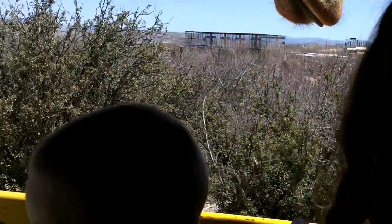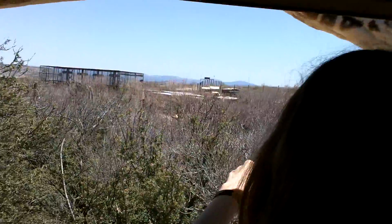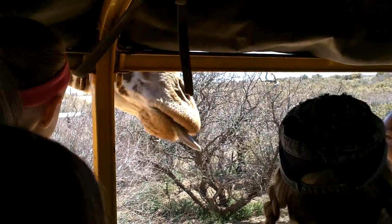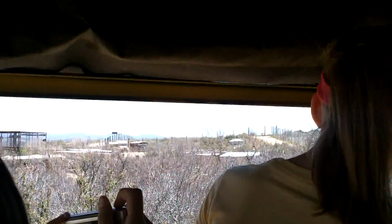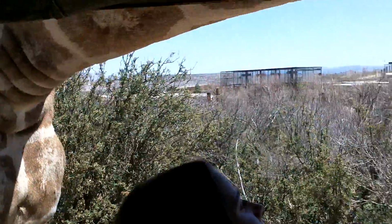Now, if you notice on the tip of his head, he's got what looks to be a helmet. That is called an ossicone. And he's also got 2 horns. What giraffes use that ossicone and those horns for is to fight with. When 2 giraffes are fighting, they swing their neck and head and bang it against each other. It's very, very violent. That is called necking.